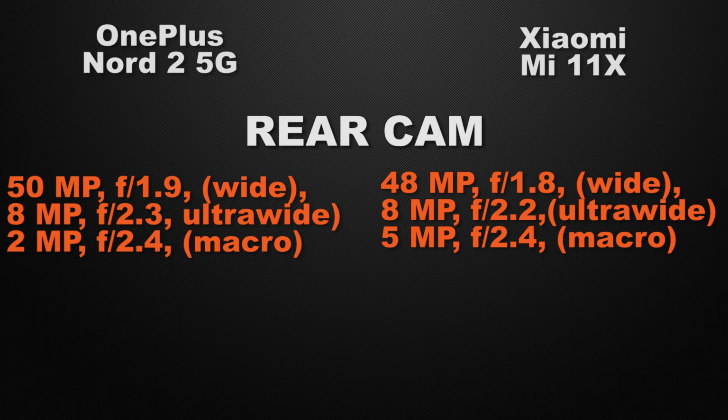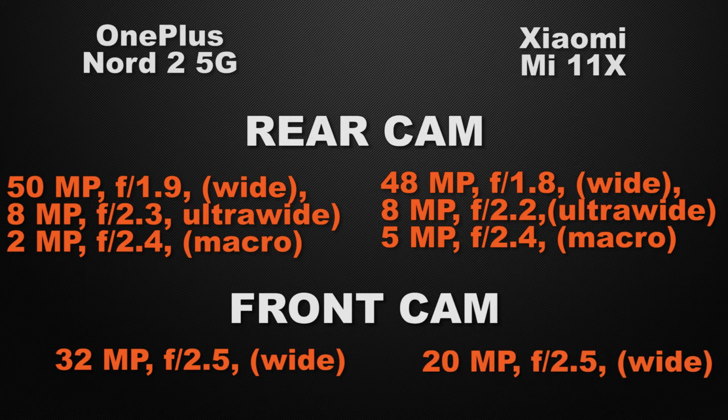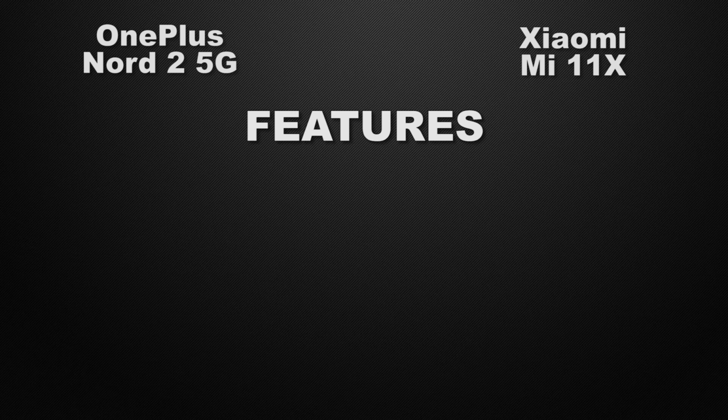in low light conditions. And about the front camera of the devices, Nord 2 has a 32 megapixel wide camera, whereas 11X has a 20 megapixel wide camera. So the winner here is Nord 2 because it has a 32 megapixel wide camera which can take high resolution photos. Let's talk about the camera features of the devices.